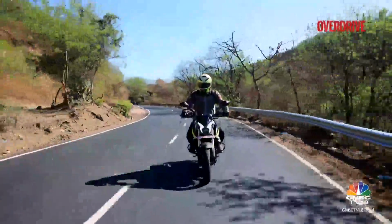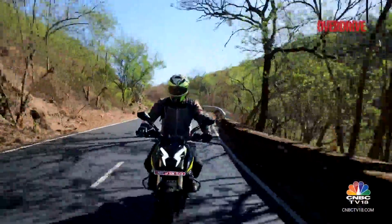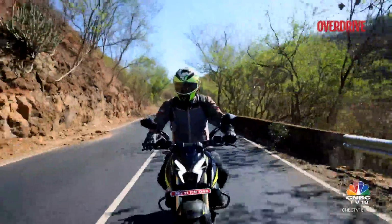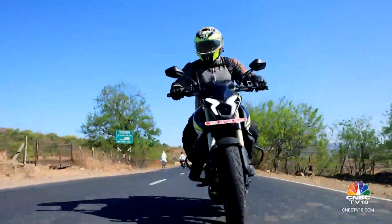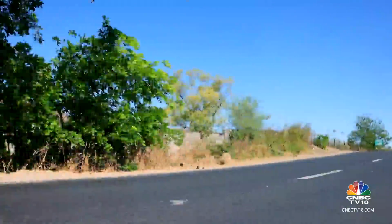Now, if you want to extract serious performance from this bike and motor, you'll have to really ring it through the gears, hitting the red line on each count. And the NS, well, it will happily comply and have you nodding your head in approval almost every time.